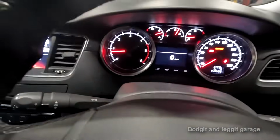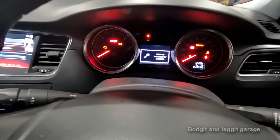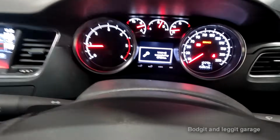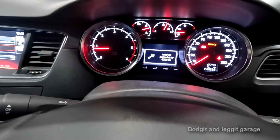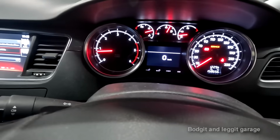So if I turn it off and turn it back on again, the only light that's on the dash is the service light, but we are servicing this tomorrow, so that light will be off. But as you can see now, no more beeps, no more warning lights, it's all good, boom, sorted.